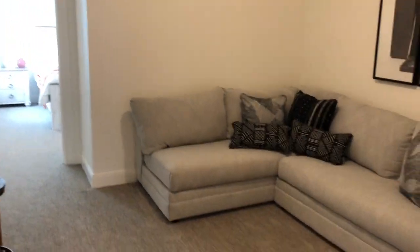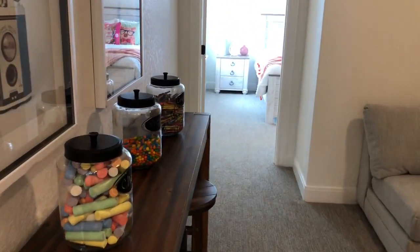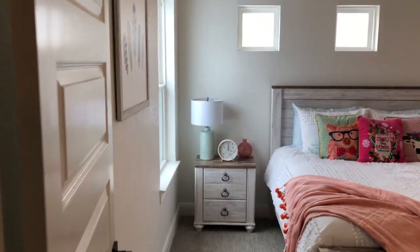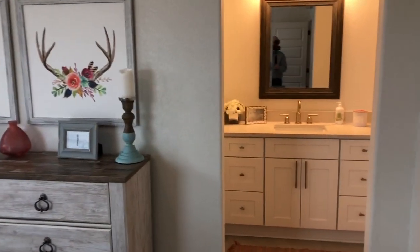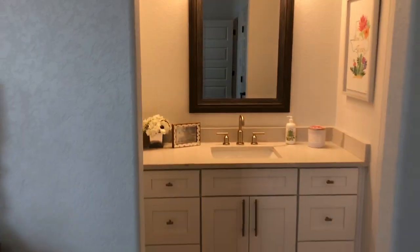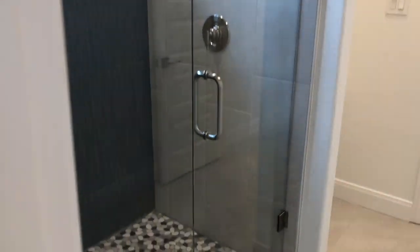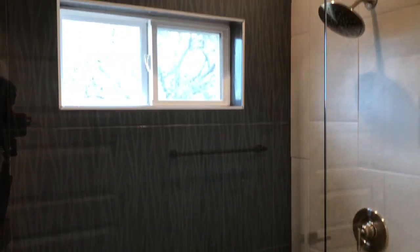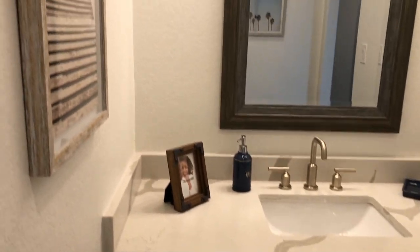You do have a small loft, playroom, arts area, craft area, whatever you want to do with it. If you have a teenager, this would be great because they'd have their own bathroom. Almost their own bathroom, Jack and Jill, but beautiful shower in here. So it's really nice if you have two teenagers.